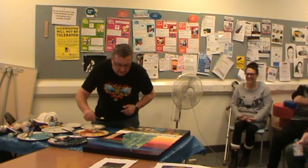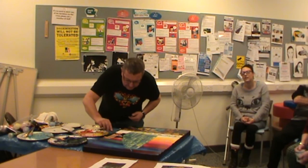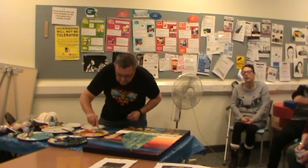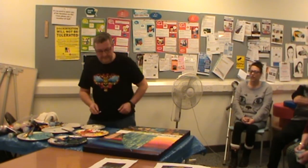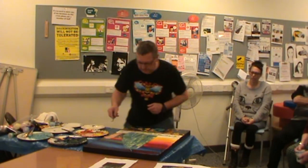That's what it's all about. Because I put my paint on thickly with the palette knife, it's just a nice free flowing style. And you're kind of building structures in. It's all about shapes. So there's those little bits there.